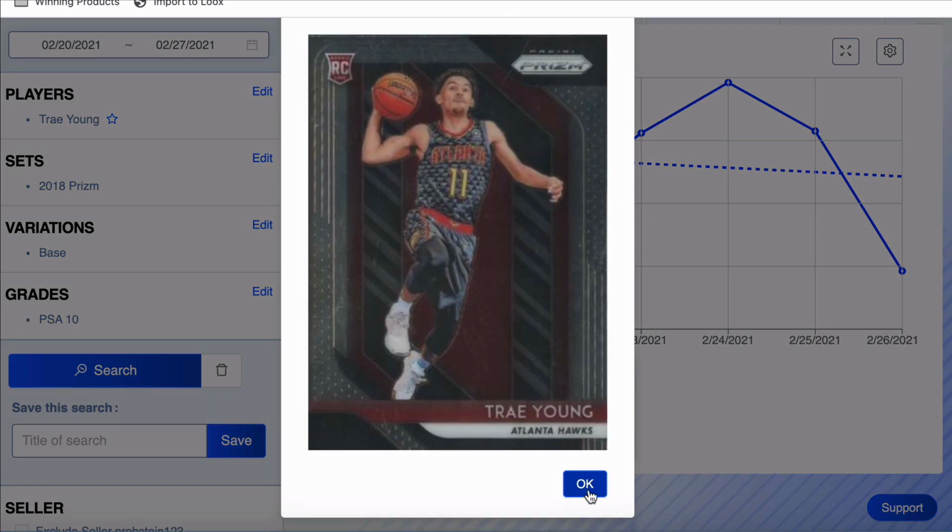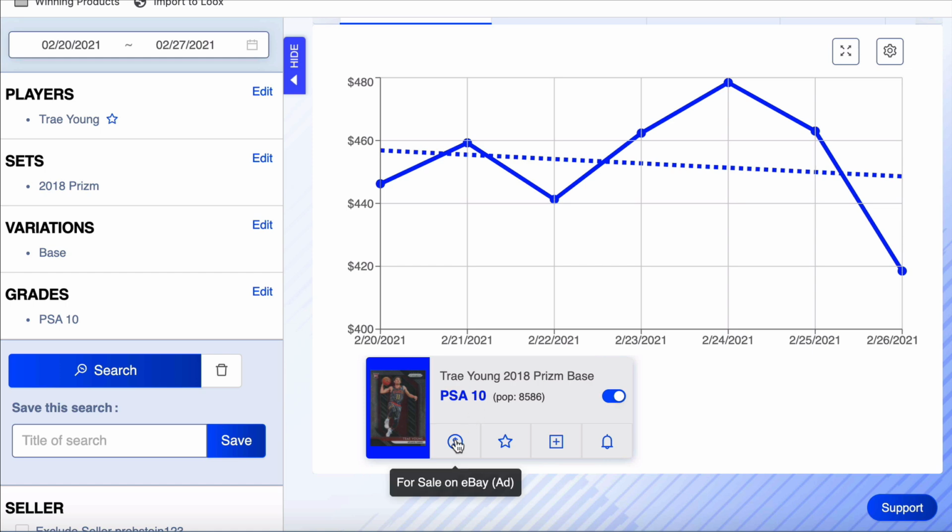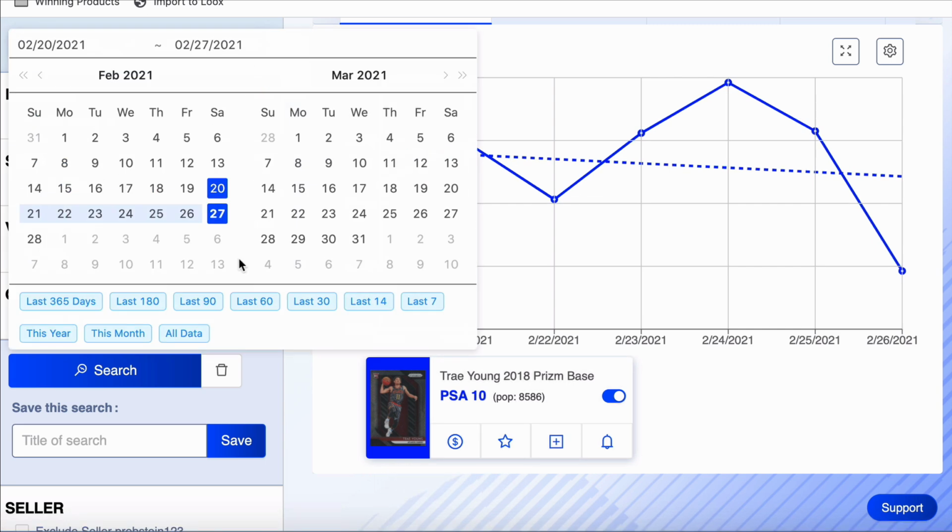I have one of these, not in PSA 10. I actually have an SGC 9.5 that I think I'm going to crack the case and send in to PSA to see what kind of grade I get. Even if it comes back a PSA 9, that's probably at least about the same value as an SGC 9.5, but I think there's a good chance I get a 10. The centering is my only concern about that card. I'm just not sure if it's going to get into the 10 realm, but I think it'll at least get to the 9 realm. Let's pull this one back 60 days.